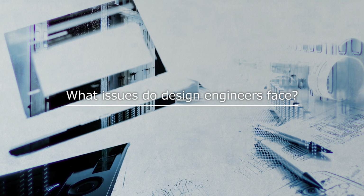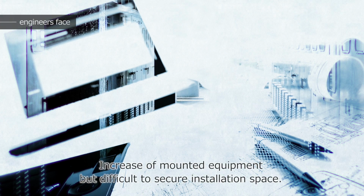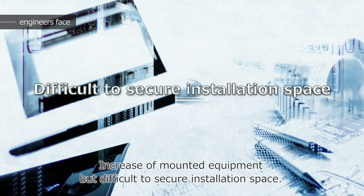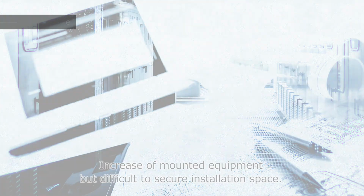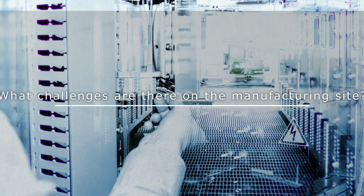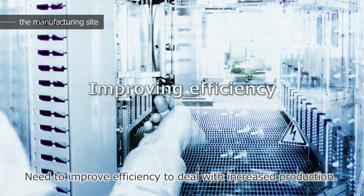Design engineers. An issue design engineers face when drawing up designs for control panels is that it is difficult to secure installation space because there has been an increase in mounted equipment in order to optimize and differentiate devices. On the manufacturing side, higher production efficiency is required to meet increased production demand.